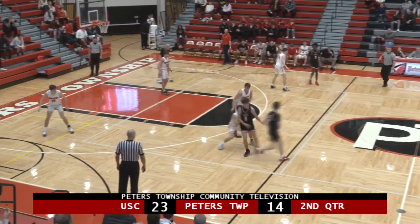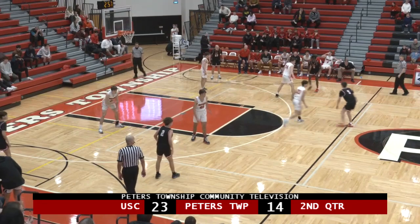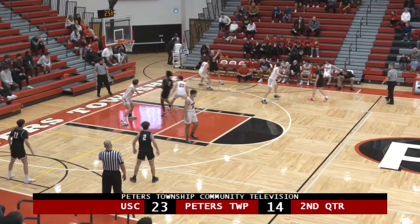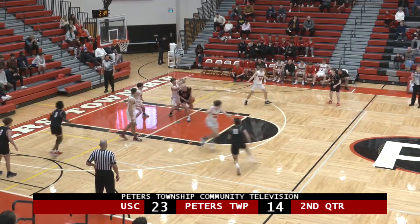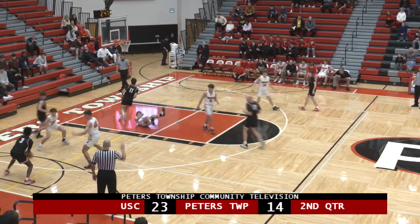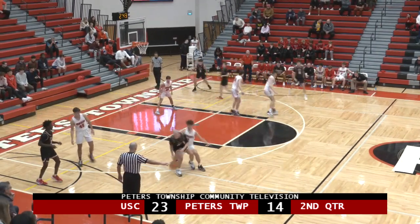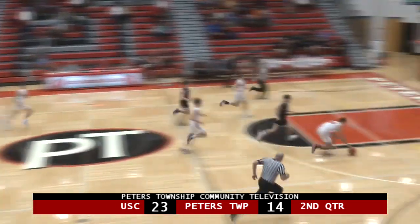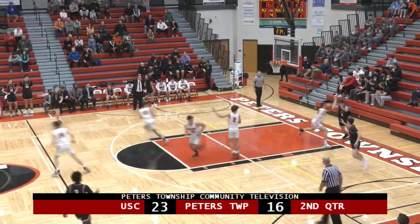Dunbar working hard on defense. Panthers pretty patient. Little bully ball. McCullough does a great job of staying in front. Dunbar picks it up and gets it to go. Boy, the Indians needed that. 23-16.